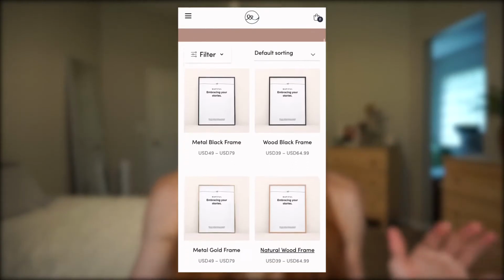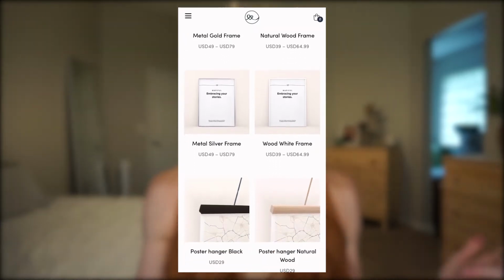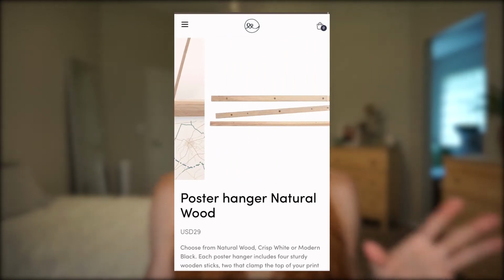You can also choose the color of the print that you would like. There are so many different options for frames: a silver frame, a metal frame, a gold frame, the natural wood frame like I got, a black frame, and you can also pick a specific type of frame. Like I said, I got the natural wood frame, but you can also get a hanging frame, which I think is a really cool vibe.